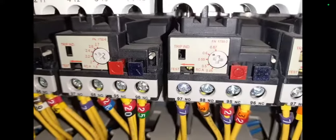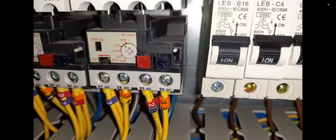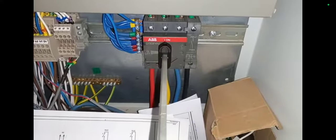And then what do we have here? You can see the overload there, reset and overload. Can you see what they're set to, the different amps for them to trip at? Lovely. Okay, more wiring here and the numbers, and then there's our isolator.